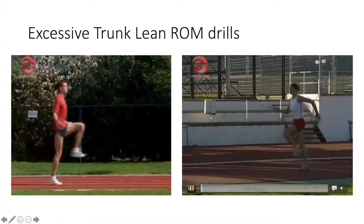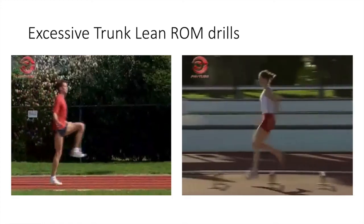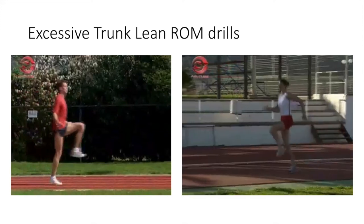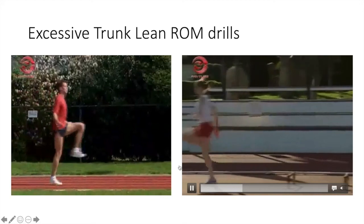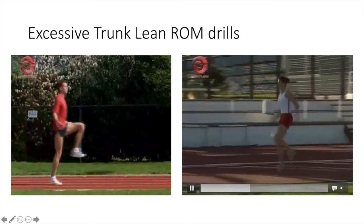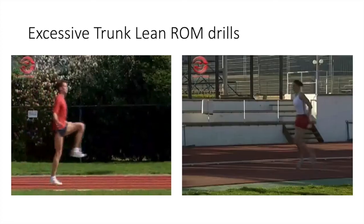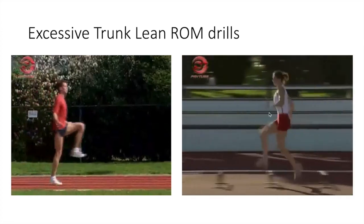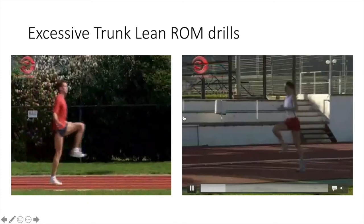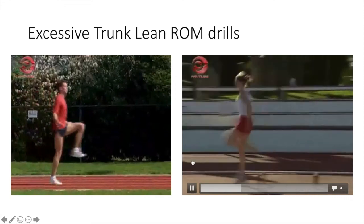If we look at this video here, we can do some high skips. Again, it's doing a number of things here, so it's promoting that upright trunk. I think there's some hurdles at the bottom here that she's skipping over. High knees over the hurdle, so it's promoting that upright trunk. Bracing that trunk there to maintain posture. Minimal rotation at the torso, as you can see there as well. And it's promoting that ground contact underneath the centre of mass.